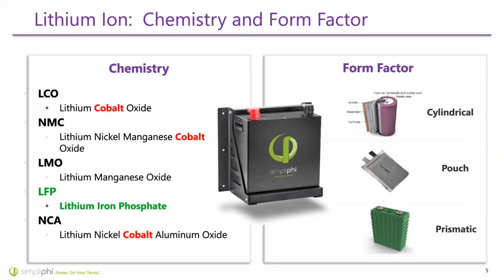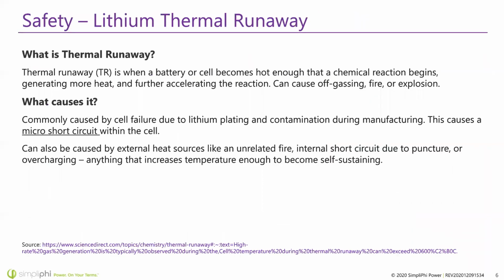However, the Goldilocks situation is that cylindrical cell, something similar to a AA battery. And that in and of itself improves both in terms of its footprint, but also its safety and power output when strung together. So within a SimpliPhi battery, for example, you'll receive the best of both worlds. That's an LFP chemistry and a cylindrical cell within each unit.